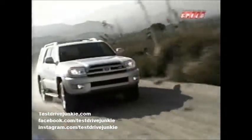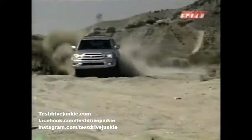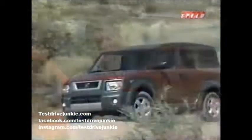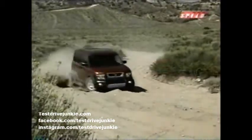To me, both of the Toyotas, the 4Runner as well as the Lexus GX470, were really superb executions of that traditional SUV concept. The Hummer, it is positively awesome. I mean, it goes absolutely anywhere. It's a mountain goat. The new Honda Element has a very adventurous design, a very lively drivetrain and suspension, and we found it to be a lot of fun.